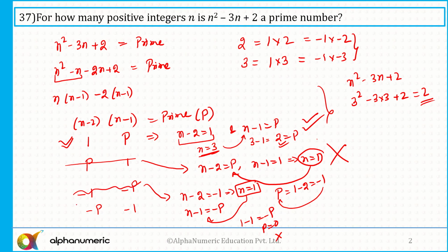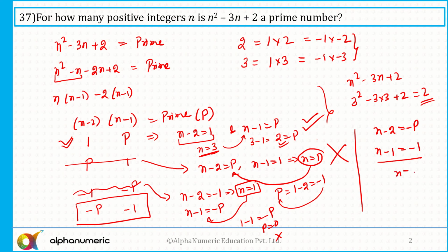Let's take the fourth case, minus p into minus 1. So in the fourth case, n minus 2 is equal to minus p, and n minus 1 is equal to minus 1. From here, n minus 1 equals minus 1, so n equals 0. I do not need to check because it says that n is a positive integer. So this case is also ruled out.